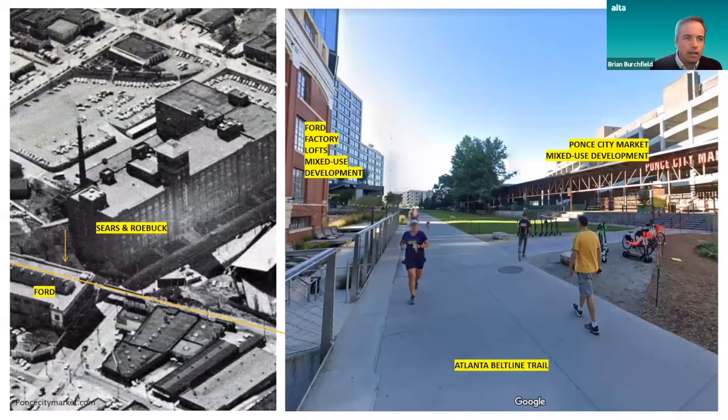Taking a quick look at an adaptive reuse example in a more urban setting. These examples are from the Atlanta Beltline Trail, and it's a former Ford factory and Sears distribution center, so a very heavy industrial site which has been reimagined as a mixed-use development. So now these structures that had a heavy industrial past, together with the Atlanta Beltline Trail, form a very vibrant and busy marketplace. And it's a very successful example of refurbishing a rail trail.